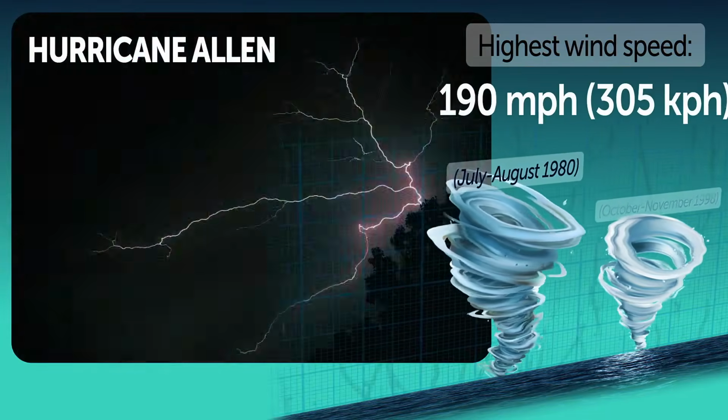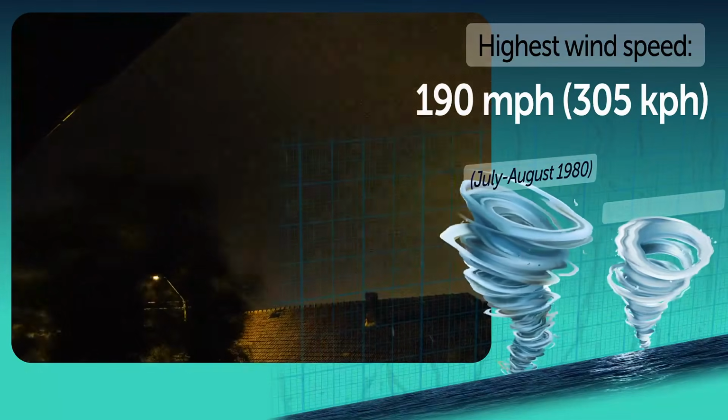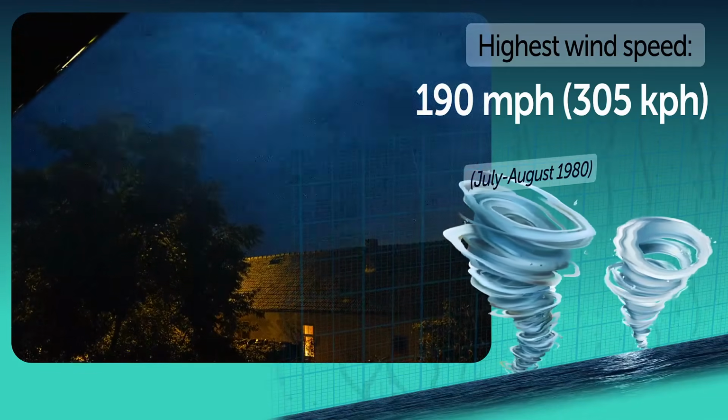Hurricane Allen. Rare and extremely powerful, the storm is one of the few to reach Category 5, the highest possible. It causes more than $2 billion in damage.